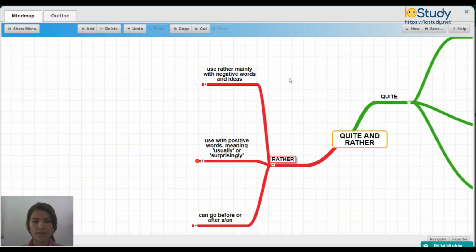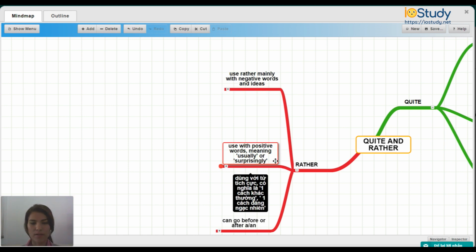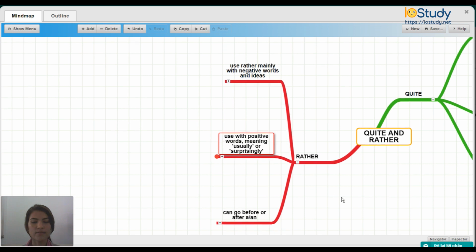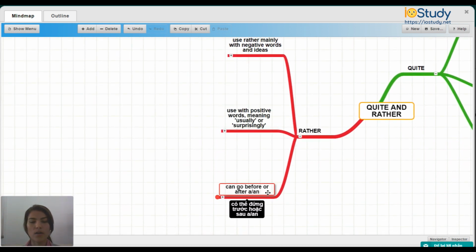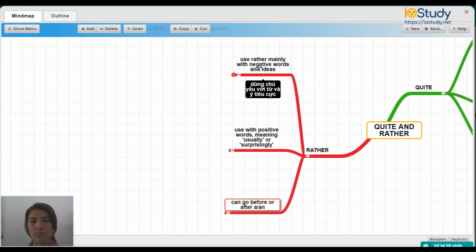Rather is used mainly with negative words and ideas. We also use rather with positive words, meaning unusually or surprisingly. And rather can go before or after a or an. So let's take a look at some examples.